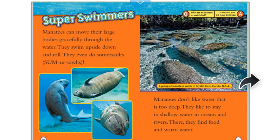Super swimmers. Manatees can move their large bodies gracefully through the water. They swim upside down and roll. They even do somersaults. Manatees don't like water that is too deep. They like to stay in shallow water in the ocean and rivers. There they find their food and warm water.